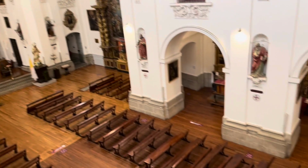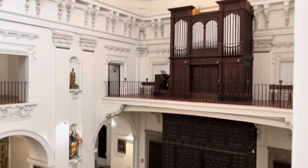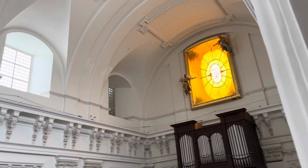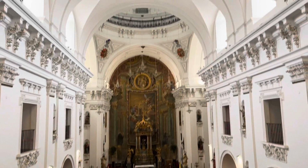We're in the balcony section now. I don't know if this is technically what you would call this, but the organ up there, stained glass work. Here's an even better angle. Just the whole church.